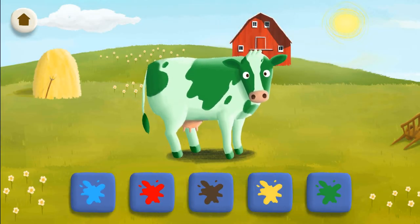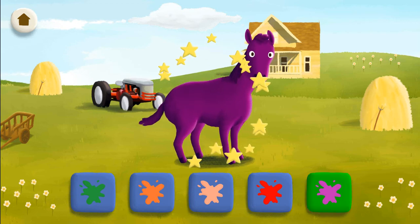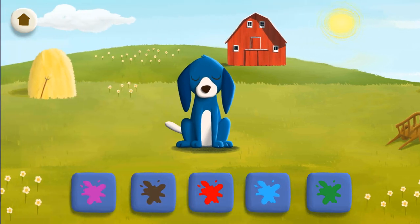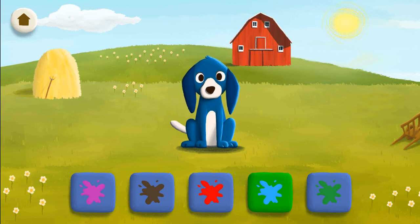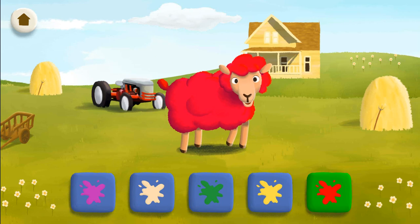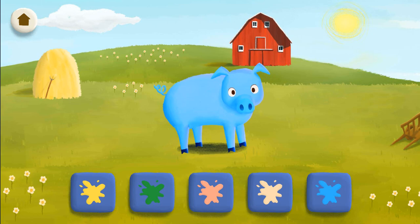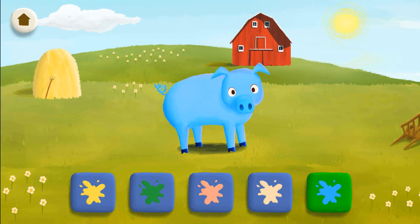What color are the animals? Fantastic! The cow is green. What color are the animals? Fantastic! The horse is purple. What color are the animals? Good job! The dog is blue. What color are the animals? Good job! The sheep is red. What color are the animals? Fantastic! The pig is blue. This is amazing.